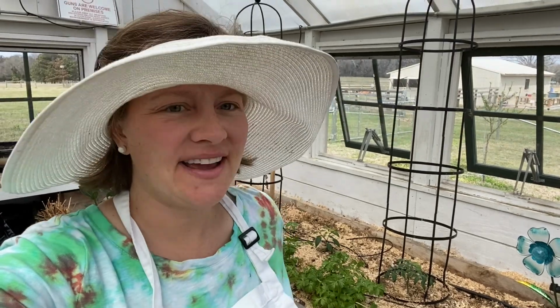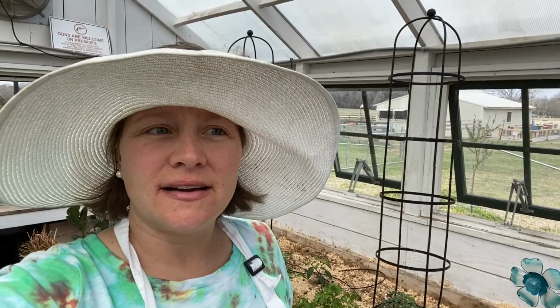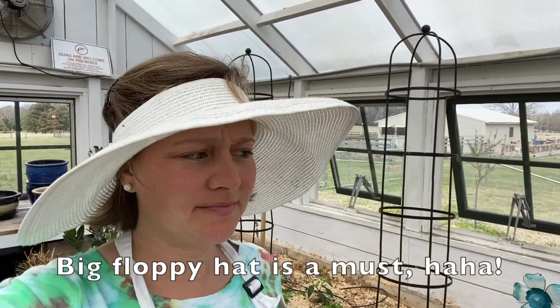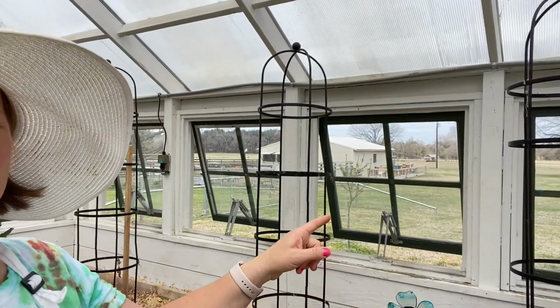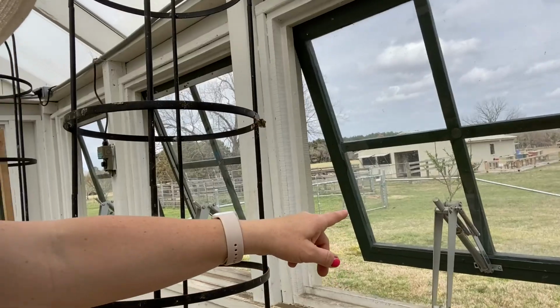In the greenhouse today, I wanted to share with you some things that I do to make gardening easier, make it more enjoyable and make it faster than just slaving away in the garden. It makes it a lot more fun for me. So one of the things is Andrew put on these automatic window openers and enclosed depending on the weather.